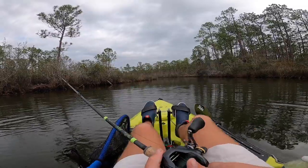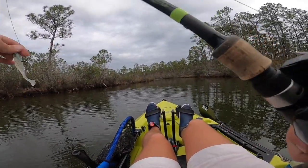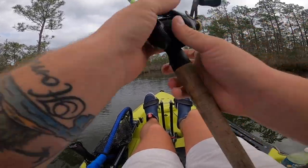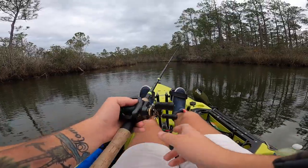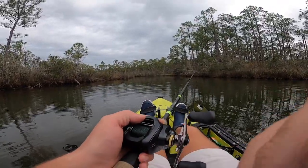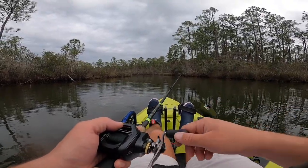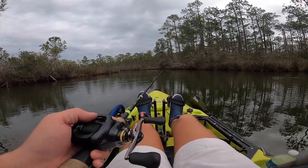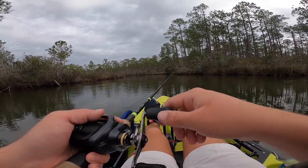I was gonna let him go anyway, but man, did I wanna see that fish. Dude, I was not prepared for that. He came up, hit it right at the boat, and then turned around, missed it. And he came up and hit it again. I hooked him. I just had a feeling that was gonna happen. Hey, that was fun though.